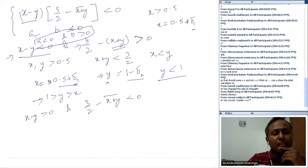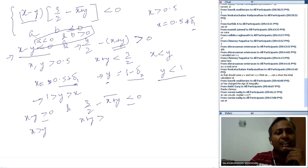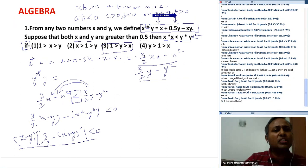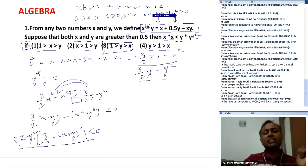And then I come to the other one. Here I have taken a greater than 0 and b less than 0. But in this case, we have x is greater than y and x plus y is greater than 3 by 2. Now, clearly, this gives us a huge range of options. But when I go to the answer choices, I find that that particular choice is not present here. So this is not a valid condition. This is not a necessary thing. It could be true, but the most appropriate condition is condition 3.